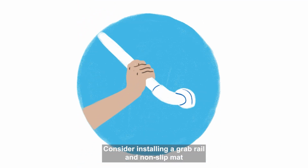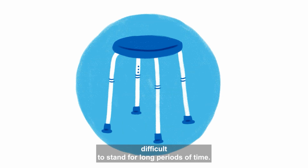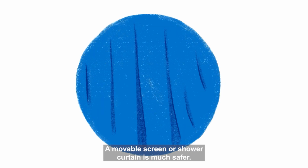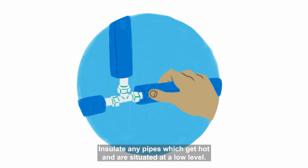Consider installing a grab rail and non-slip mat to reduce the risk of slipping. A shower stool or chair can be useful for those who find it difficult to stand for long periods of time. A fixed shower or bath screen can make it more difficult to remove yourself from hot water. A movable screen or shower curtain is much safer. Consider installing low surface temperature radiators or radiator covers. Insulate any pipes which get hot and are situated at a low level.